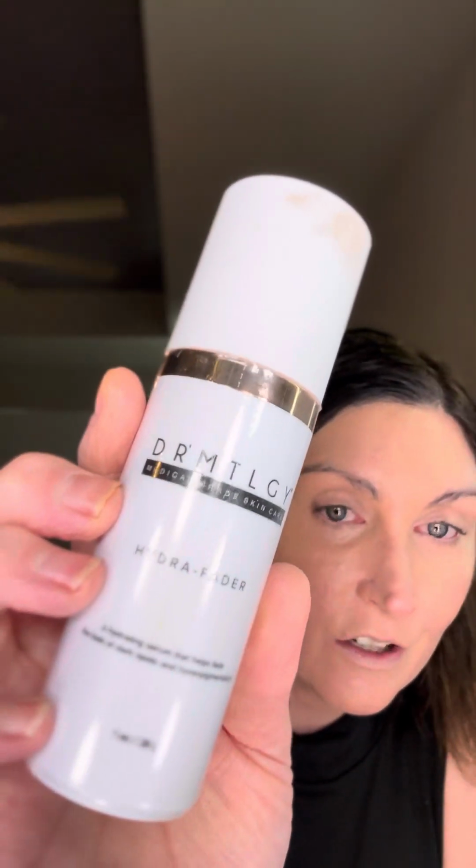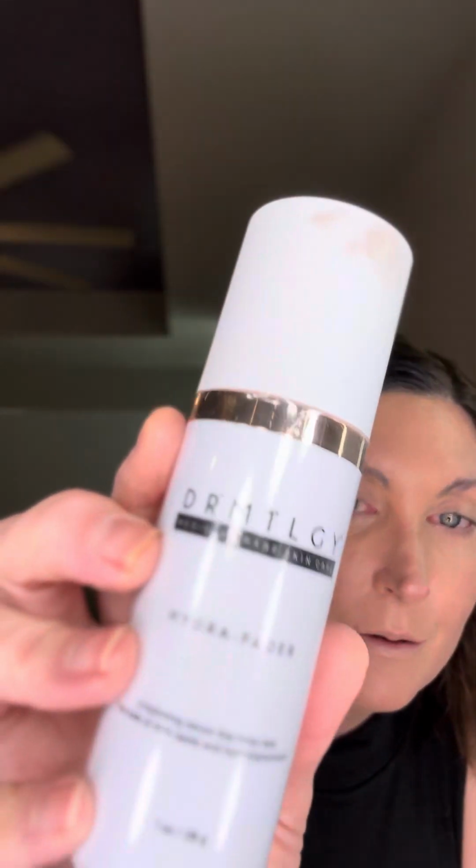But a lot of these products that I will introduce to you later on will hopefully help, like I have Dermology. This is a hydrofader. After my skin helps itself by clearing up a little bit, I'm going to incorporate this again. And I've only been using it for a couple months. I'll have to check the exact date. When you want to get a result from a product, you need to be really consistent on using a product to see, hey, did this work? Did it not work?